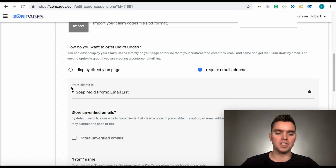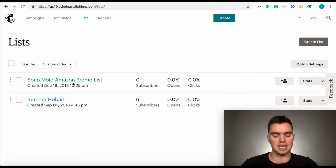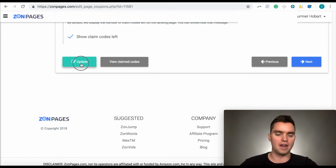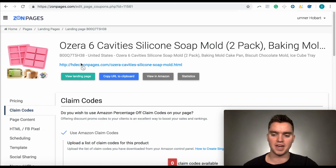And then what you'll do is store clients in. You'll create a new email list, and you will name it the same name that you have in Mailchimp. It doesn't have to be the exact same. Mine is a little bit different, but basically, soap mold Amazon promo list. Okay, so we have soap mold promo email list, right? Pretty much the same thing. It doesn't have to be identical. It's fine. So you create that list and hit Require Email Address. Then once that's done, scroll all the way down and click Update.